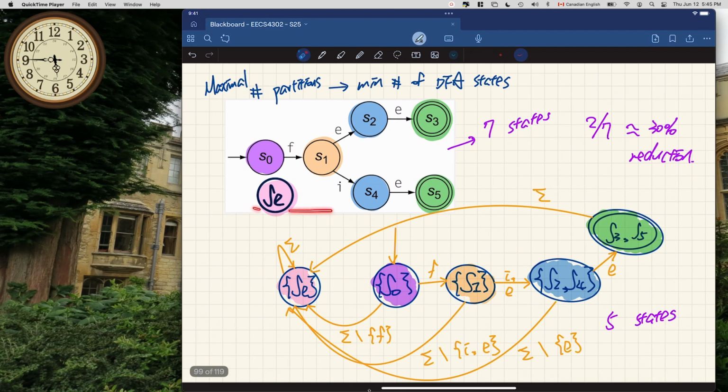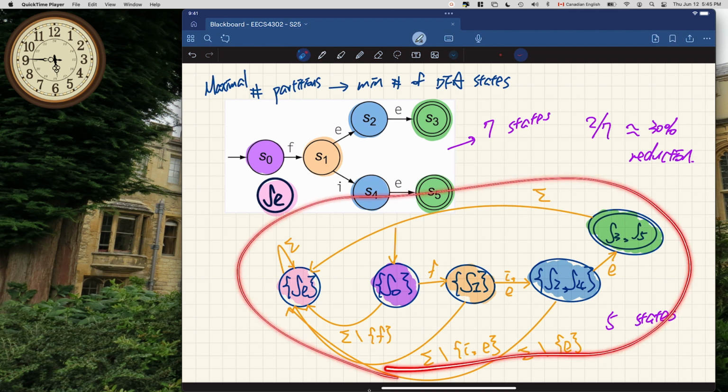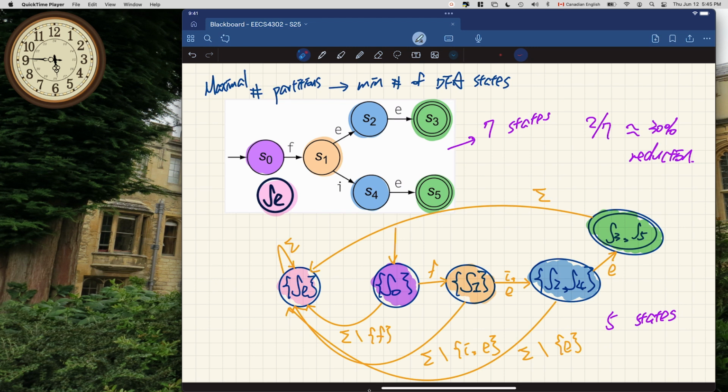So once you got a final partition here, that means no more optimization can be done. You basically reach a fixed point for the while loop. So that's how you actually redraw the DFA that's actually minimized in terms of its states. And for that particular example, we said we got about 30% reduction, right? You can try to calculate the similar statistics maybe when you do the other 2 examples.